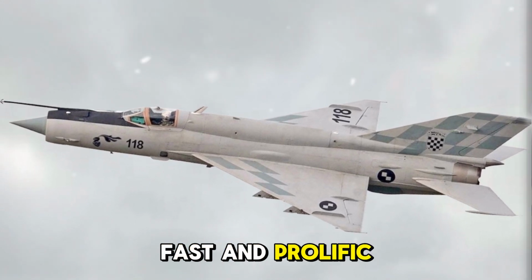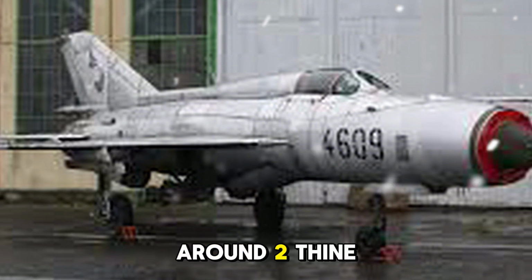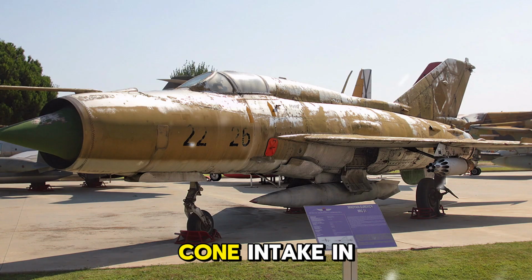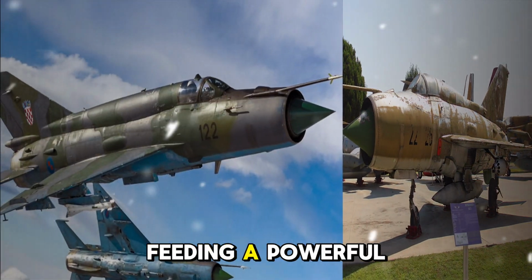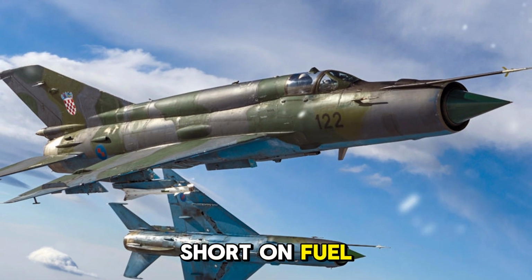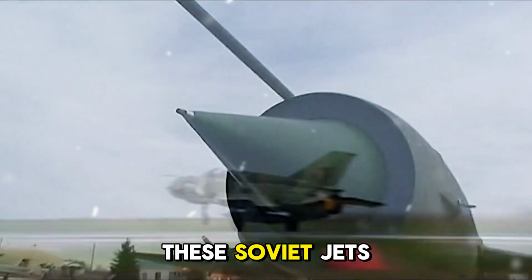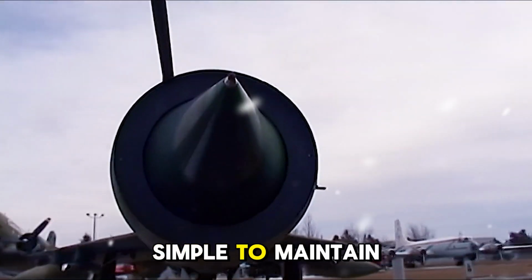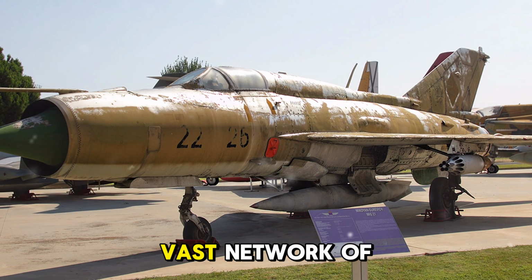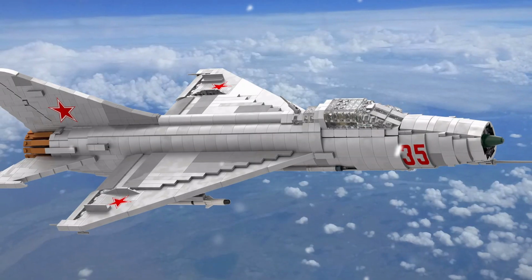Rugged, fast, and prolific. With a top speed exceeding Mach 2, around 2,200 km/h, the MiG-21 featured a shock cone intake in its nose, feeding a powerful engine. It was small and agile, though short on fuel capacity, meaning its range was limited. These Soviet jets were cheap to produce, simple to maintain, and often stored outdoors, perfect for the USSR's vast network of dispersed air bases. Mixed blessings.